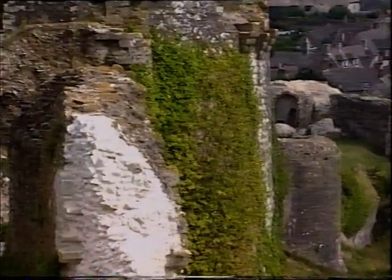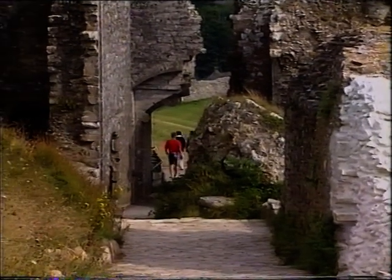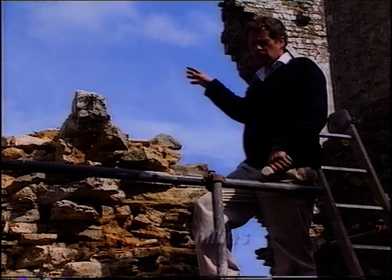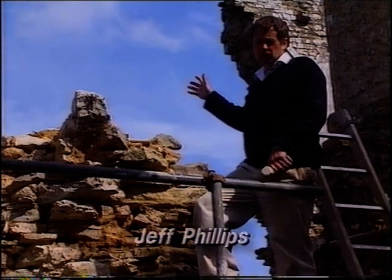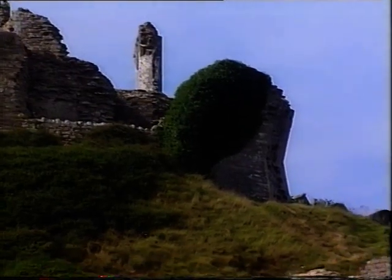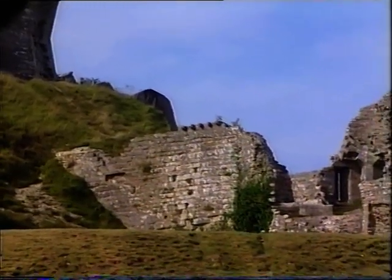Even though Corfe is a ruin, it's still got a lot of architectural features that you can go round and read. This particular section, although to some people it's just a ruined section of the castle, has quite a few features in it. And our job is to pick out these features by not overdoing it. I mean, our job is not to rebuild.